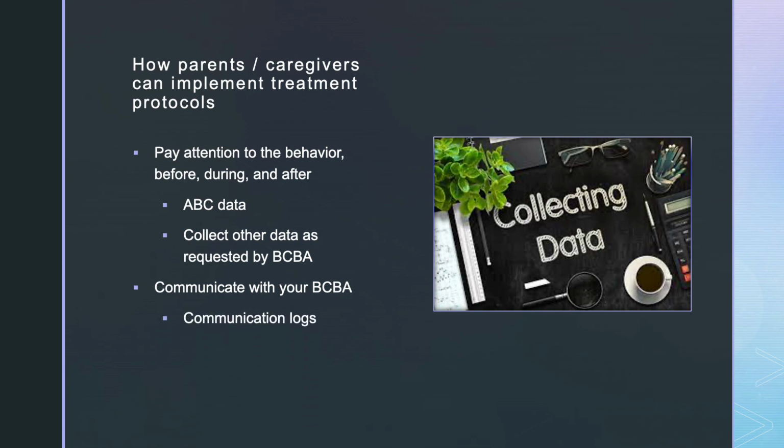Utilize the communication logs. For most of my clients that are at Puzzlebox Academy, there's usually a log that stays in their book bag, backpack, however you want to call it, and the RBTs write the notes home, just talking about the client's day or any pertinent information. And the parents also can put pertinent information in there to pass on to the treatment team.